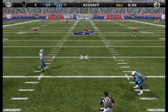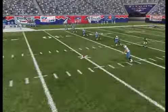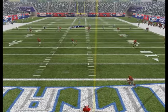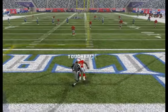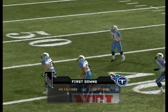Number 2 in to kick this one off. This one is fielded by Smith. This is where you want to respond quickly, or this could turn into a battle for field position.